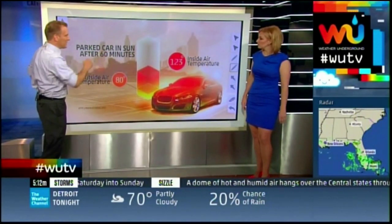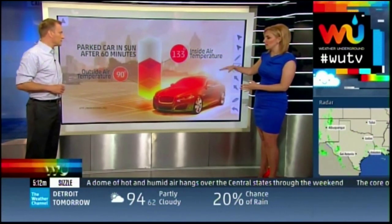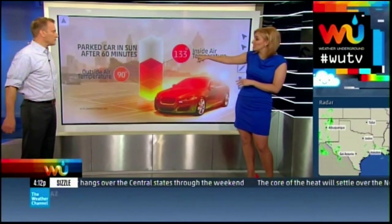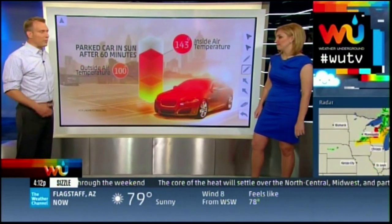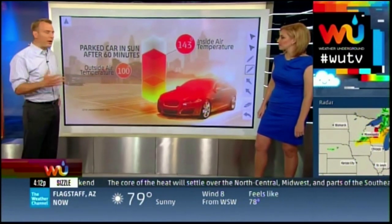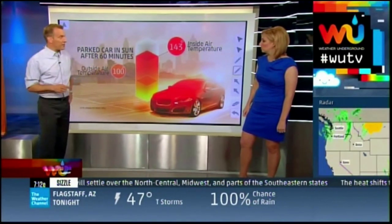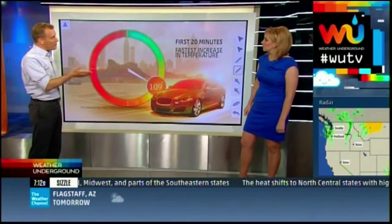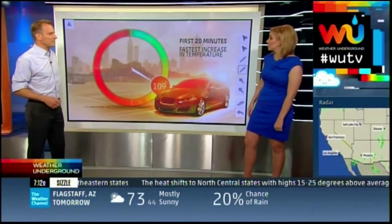If it's 80 degrees, the inside air temperature goes up to 123 in 1 hour. Yeah, and a lot of these increases happen within the first few minutes. You get that outside air temperature up to 90 degrees, your car is 133 degrees inside. So obviously we're just baking inside. Right. It's no place for humans to be. No living thing should be in there. With an outside temperature of 100, inside your car, it's 143 degrees. And as you mentioned, most of that happens in the first, say, 20 minutes or so. Yeah, that's when we're going to get that fastest increase in temperature.